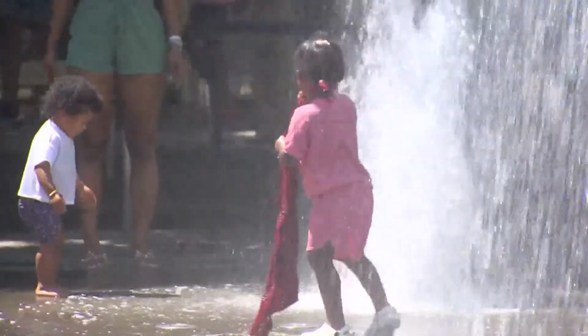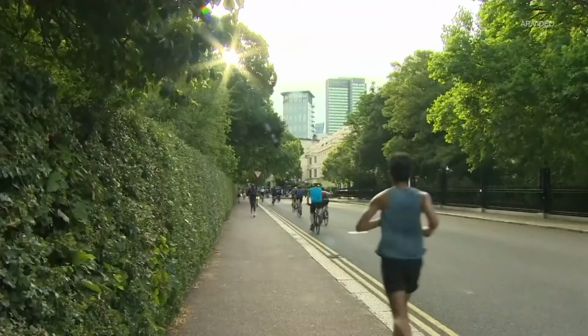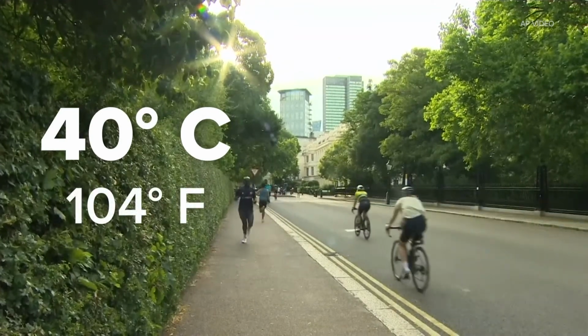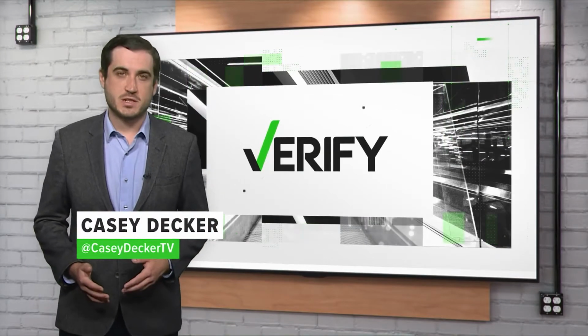Americans in many parts of the country are used to temperatures above 100 degrees. Brits, not so much. This month, temperatures in the UK surpassed 40 degrees Celsius, or 104 degrees Fahrenheit, for the first time in the recorded history of that nation. And when extreme weather records get broken, other stuff tends to break too.